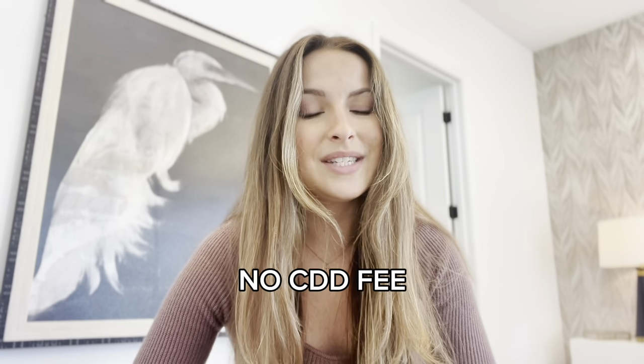Now, Silverleaf is unique in the fact that even though it is going to be the biggest community here in St. John's, it does not have a CDD fee. So the developer who purchased all this land purchased it in cash. Therefore, there is no bond to pay off. Now, of course, there is still an HOA fee for this community and as well for Reverie, which I will get that information for you if you're interested in this community. But that is one of the main pluses to Silverleaf.